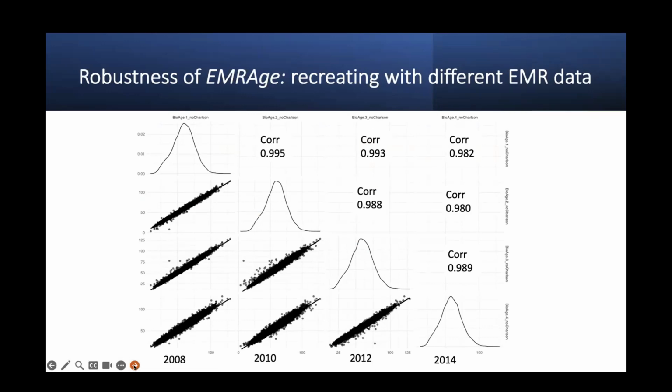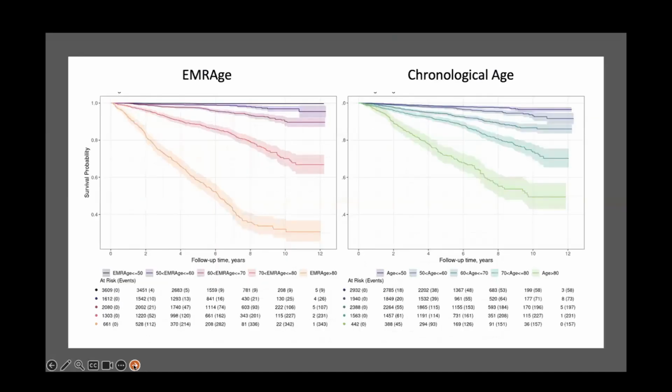So with that now, let's talk and see what we can see with our EMR age. And here's an example, and I'll explain what this graph is. I'm looking at EMR age and comparing it to chronologic age. Now, this is what's called a survival probability. So if we take each individual and we follow them for 12 years, we've divided people into groups. So if we look at EMR age and we see the orange group, these are people with our EMR age variable we are saying are the oldest people. They are over 80 in our model. Now, we would expect people over 80 have the strongest, highest probability of dying. Whereas people who are in our youngest age group, less than 50, we don't expect them to die.